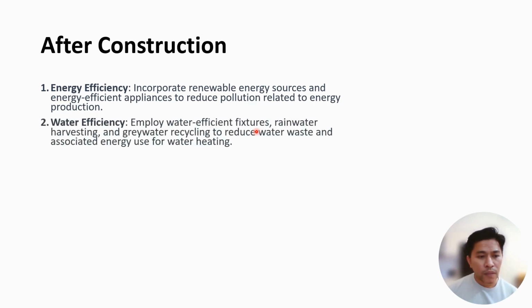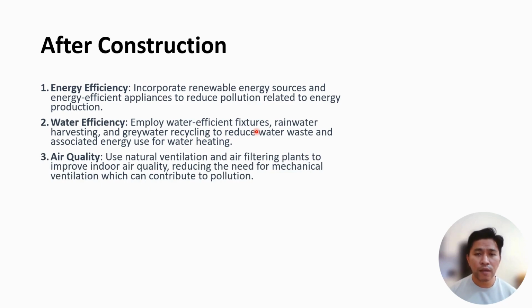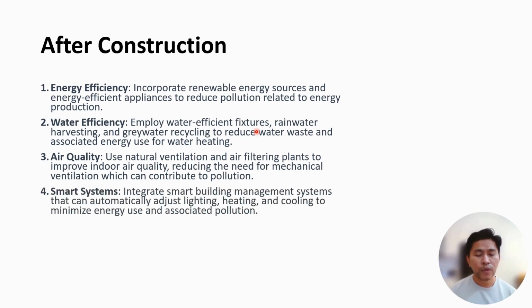Secondly, in terms of water efficiency, we try to employ water efficient fixtures, rainwater harvesting, and grey water recycling to reduce water waste and associated energy used for water heating. And we use natural ventilation and air filtering plants to improve indoor air quality, reducing the need for mechanical ventilation, which can contribute to pollution. We try to integrate a smart building management system so that we can automatically adjust the lighting, the heating, and the cooling of the building to minimize energy use and associated pollution.